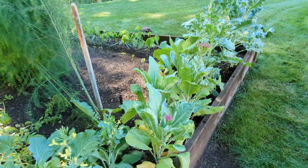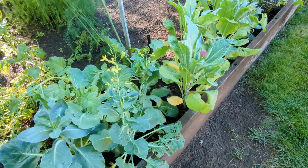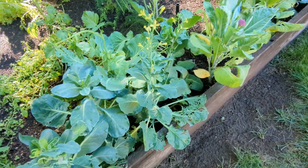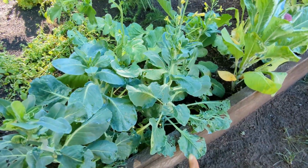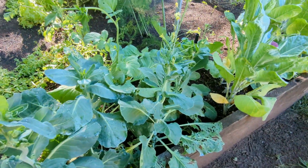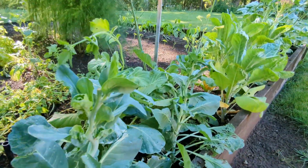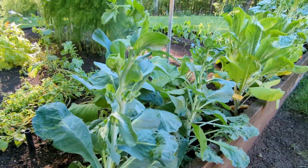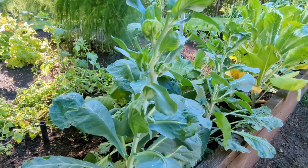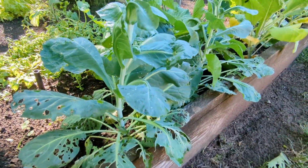I did have insect netting on my brassicas. However, I did have to remove it because it wasn't tall enough, and it appears after removing it, the insects have found my Brussels sprouts. So that's okay. I'm just going to have to spray them with BT because I don't want them to take down my whole entire plant. And I want to be able to enjoy some of my brassicas here, especially the Brussels sprouts.